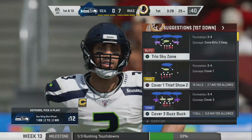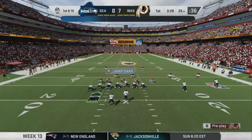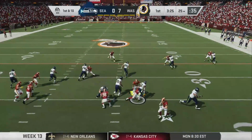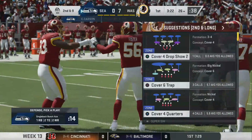The Seattle offense now set to come back out on the field. Wilson and the Seahawks take over now, 1st and 10 at their own 25-yard line. They'll start out on the ground with Carson. And not much to speak of. Call it a 1-yard gain up to the 26.